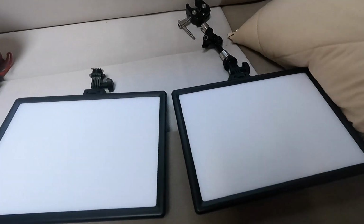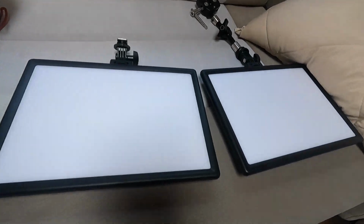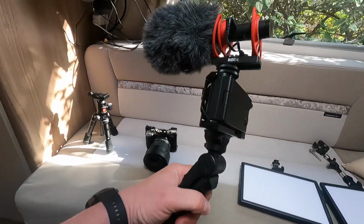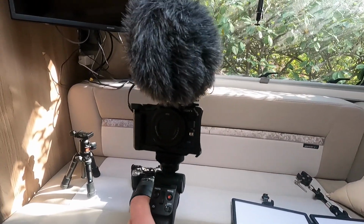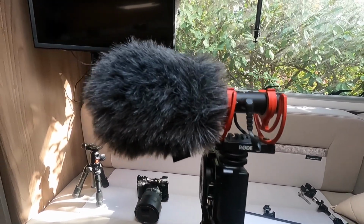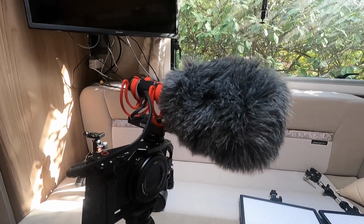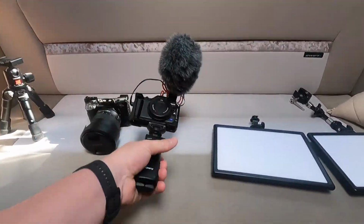Right, first off camera gear, I have a couple of lights, studio lights, to try and get the lighting a bit better in here. We've got our go-to vlogging camera, which is a Sony ZV-1. Coupled with that we have a Rode Video Mic NTG, probably my favourite mic by far. Not cheap, but great mic.